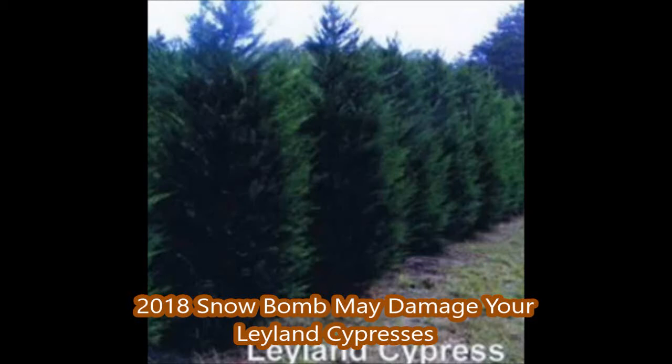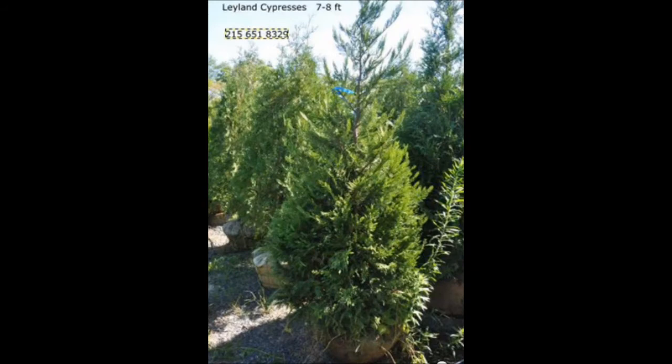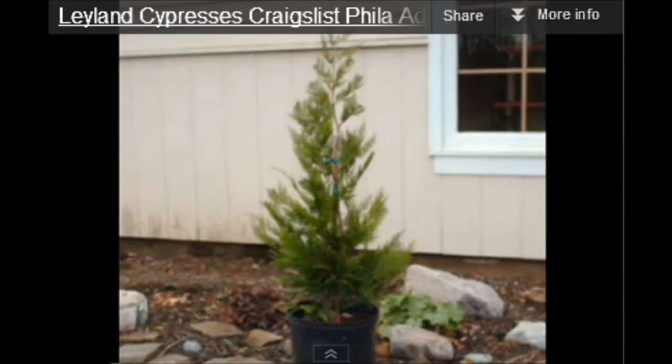The snow bomb effect on nursery stock will likely be felt by people who have planted Leyland cypresses. Leyland cypresses are very temperamental to high winds and cold weather. They really aren't a very good choice for planting for a screen and buffer because they are not cold hardy and they are a zone 6 plant. This snow bomb of 2018 was really a zone 5 event.